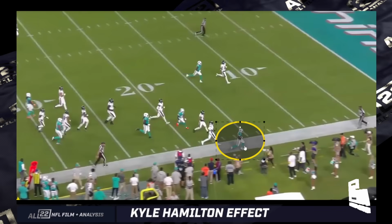I remember when that happened during the game. I was like, what the heck is going on? And now watching the film multiple times over, this being the third time, I'm like, oh, it makes complete sense. They're just running away from Kyle Hamilton, number one. Number two, they're forcing us to rotate the safeties, so we've actually subtracted at least one guy from the run fit, if not 1.5.